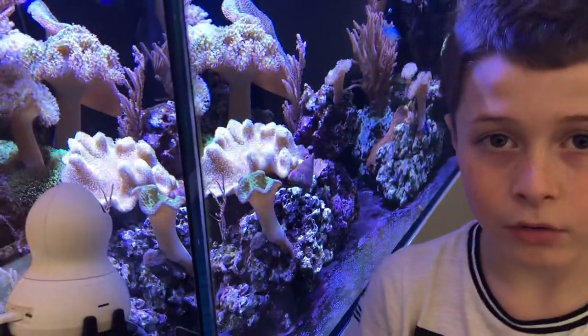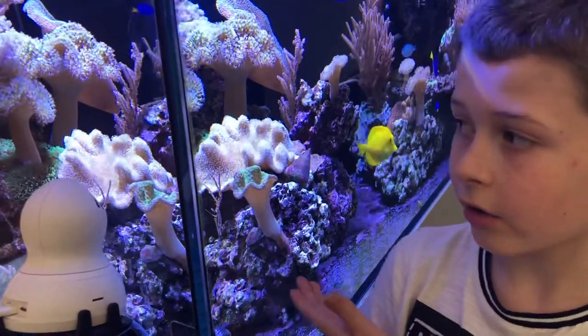When we're out and about, we can use this camera to keep an eye on this fish tank.